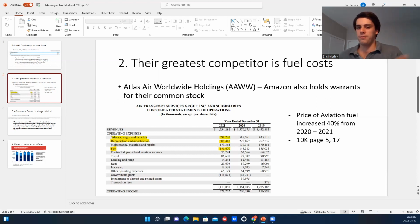That's probably what the benefit is, but that's just one insight on that. So, like I said, this isn't to say they don't have competition, but the fuel cost is really a big competition for them. So, number one, it's a big cost item. So this is their income statement here.